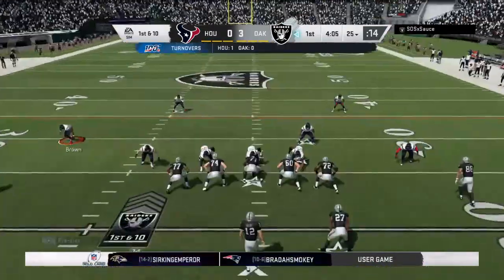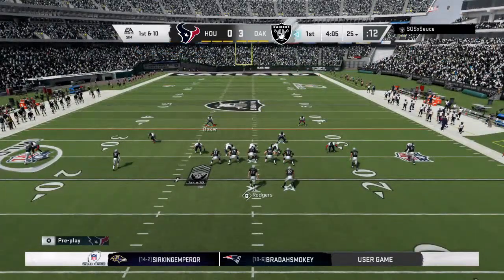The Raider offense set to get this drive started. They've got a 3-0 lead and the football as they start 1st and 10.